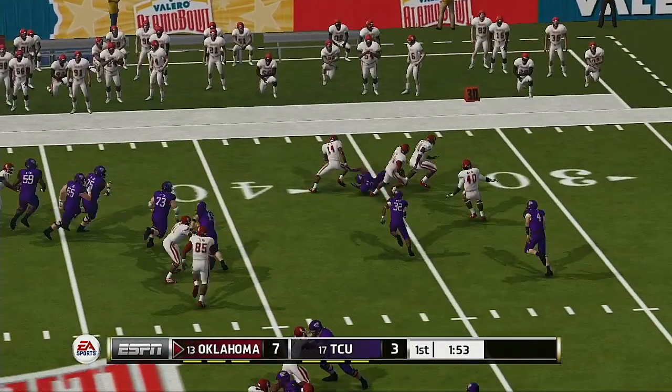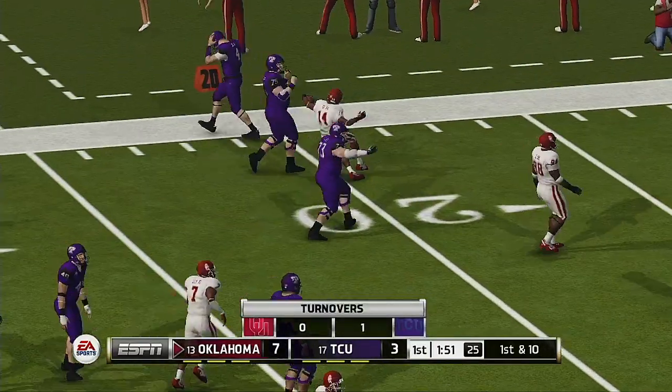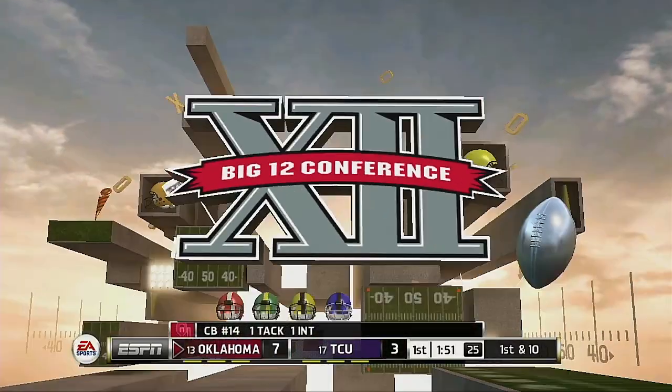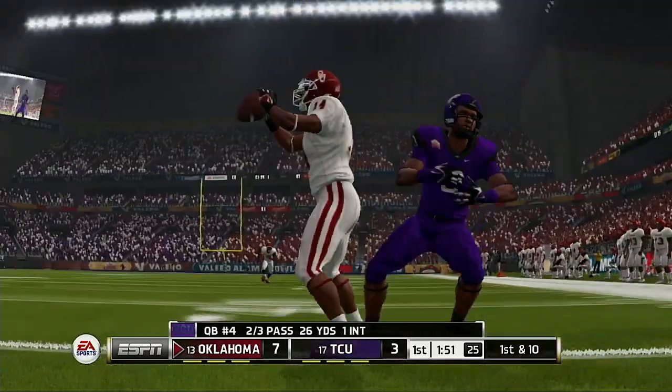Tries to fit it in there, and it'll be intercepted. Missed tackle, and they make the stop right around the 22-yard line. He came up with a fantastic interception there. Well, you know the quarterback is kicking himself for that one. He just made the wrong read.